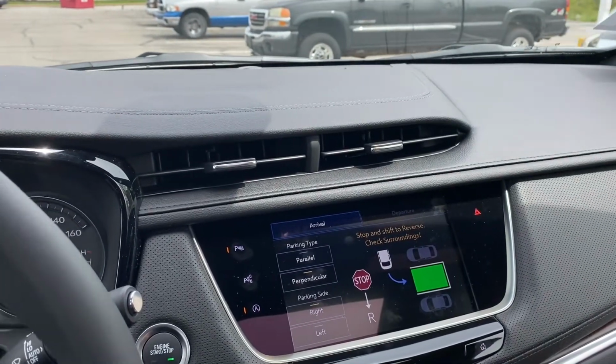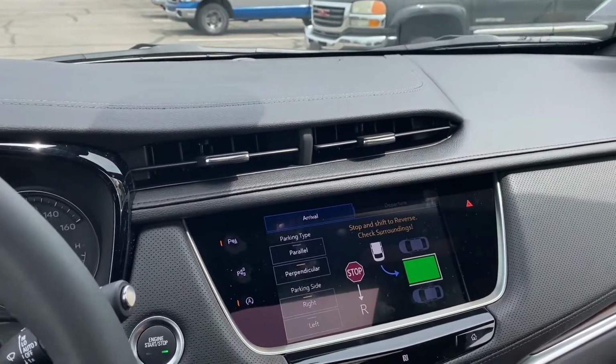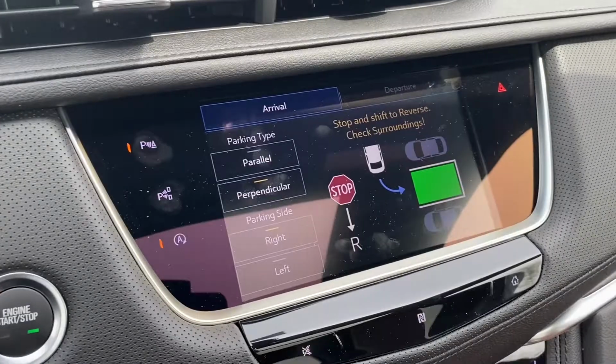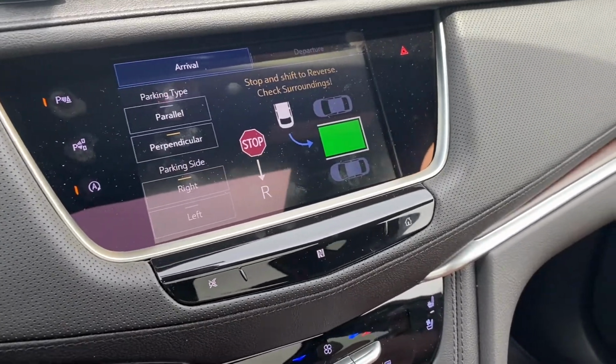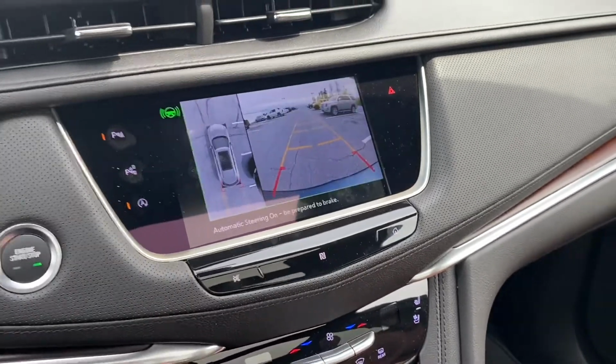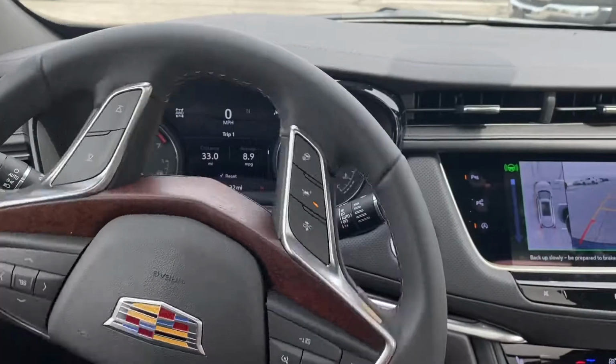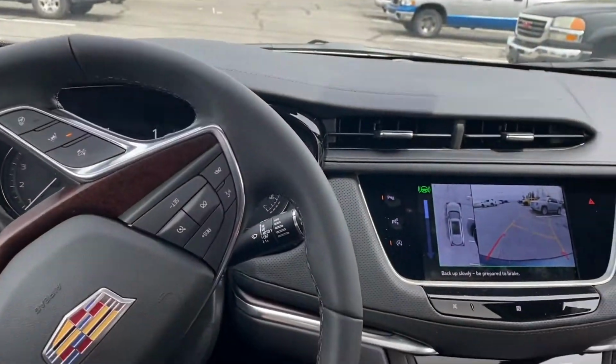And we're going to wait for one more beep so we get between the Escalades. And here we go. All right, now it says stop, put it in reverse. Okay, and it also says check your surroundings, so always be aware of your surroundings. So I have it in reverse now, and now my hands are going to be off the wheel, and as you see, we're going to start going back, and the wheel is turning by itself.